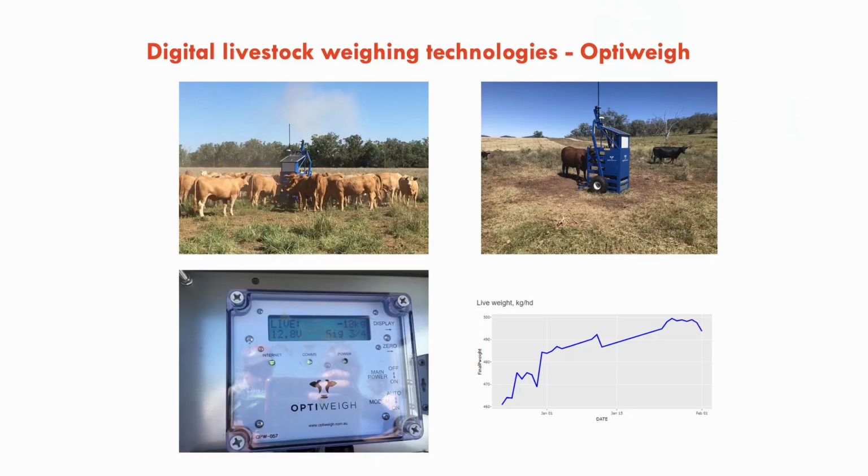Now, that's the only livestock example I've got of ag tech, but the OptiWeigh, bit of local technology and a fantastic bit of technology, from weighing the cattle on the run. So we've been using that, no doubt many others have, but it's a really good example, a bit of ag tech, where you can, over time, get your live weights in kilograms per head or whatever you need to do. And we've found that, hopefully others have, as a great piece of ag tech, and we use it not only in our commercial herd, but also in our research trials.